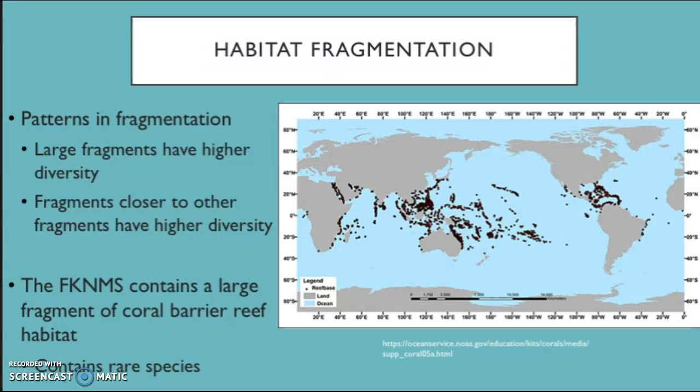The coral barrier reef system within the Florida Keys National Marine Sanctuary can be seen as a fragment of global coral barrier reefs. This coral system is a large fragment and contains a wide variety of species, and it is very biodiverse. Large fragments also tend to have rare species. Within the reef, threatened and endangered species are more common because of the protection of their habitat and resources. Within this fragment, threatened and endangered species like sea turtles, manatees, egrets, queen conch, and Bahama sea stars are more prevalent.